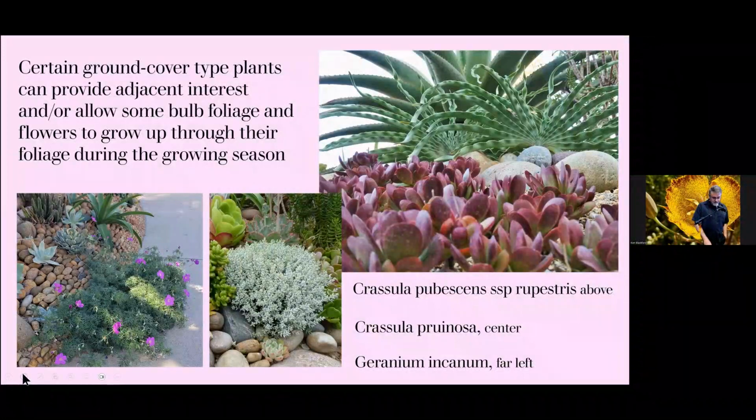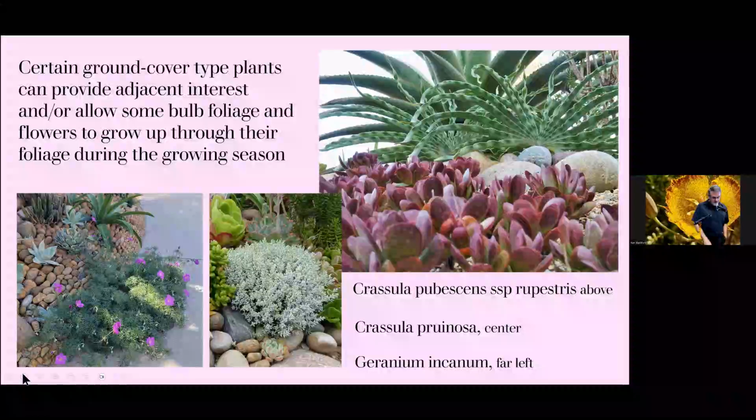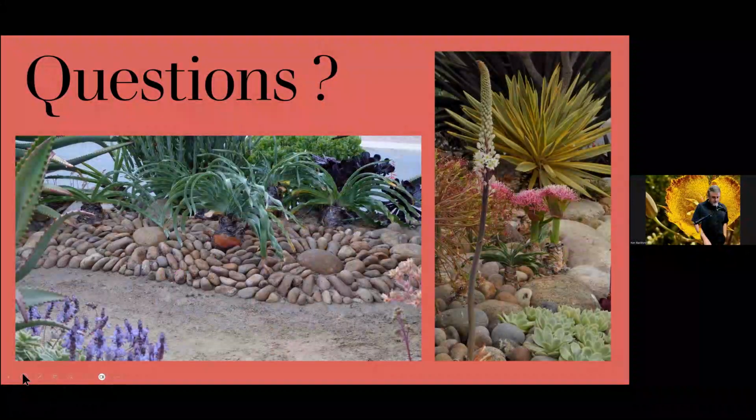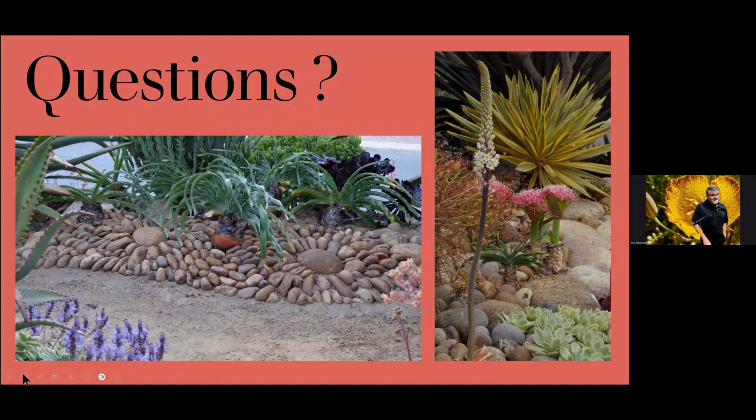And then other plants. On the left is a Geranium incanum that volunteered. I let it grow. That's on the corner of my lot. Its only source of water was moisture from the dogs that used to make a stop there. Crassula pruinosa in the center, and Crassula pubescens subspecies rupestris with the red leaves is pretty nice. And that's it. Questions?